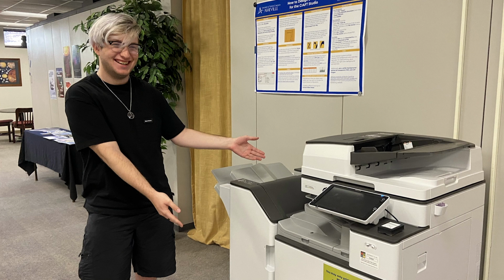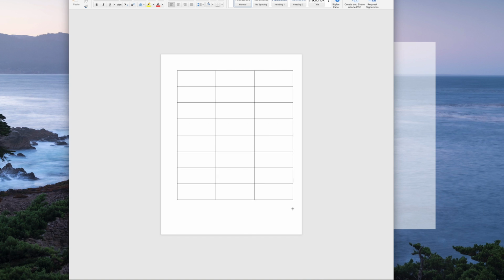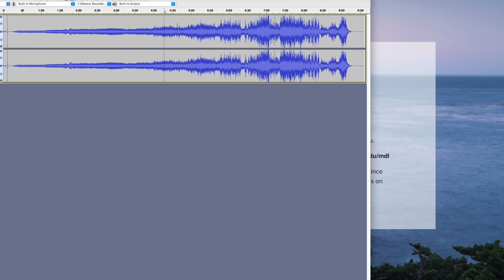Microsoft PowerPoint, printing. I've helped so many people use the printer. Just how to use Word properly. We can help you with that. You want to learn how to create an Excel spreadsheet. We can help you with that too. If there's little things that you're struggling with, like how do you use Audacity, for example, to record audio?